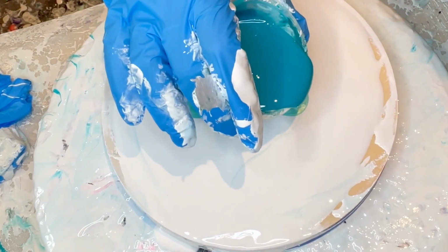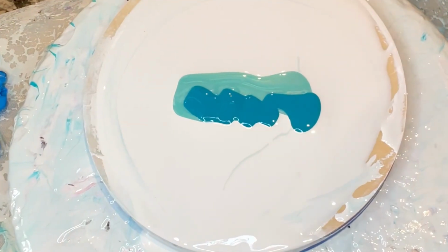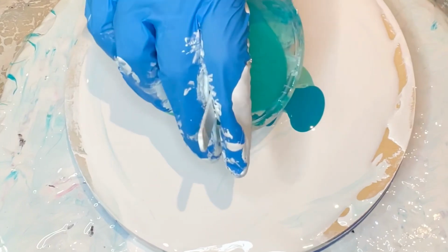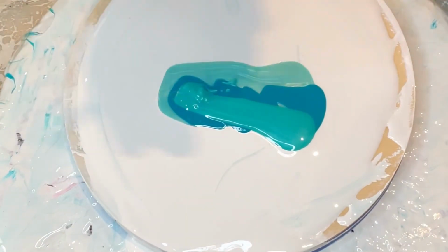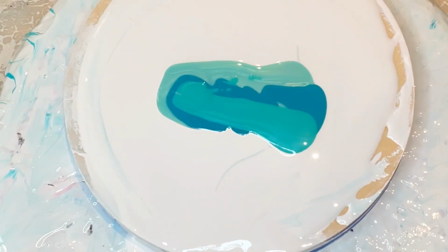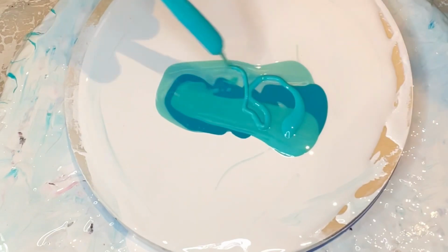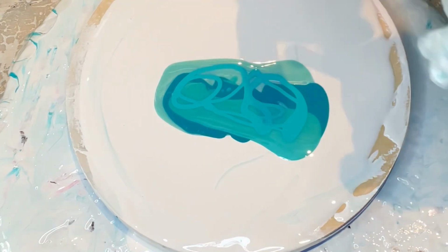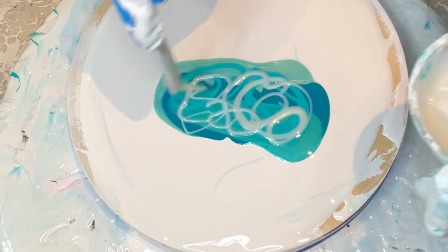Okay. Then we have Hobine. Okay. Then we have Lagoon. Then I'll do a bit of the teal. Okay. Then I will do a lot of the shimmer because I love it.